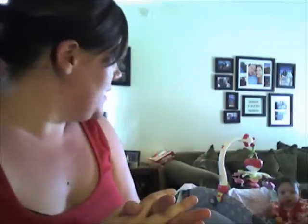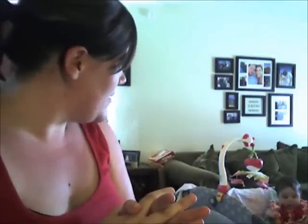The times that she does drink a whole 5 ounce bottle, she can get closer to lasting 3 hours. That's really nice, because it seems like 2 hours flies by, and then next thing you know, she's eating again. So it's definitely going to be easier if she can last a little bit longer as far as that goes. What are you doing, baby? What are you doing over there?